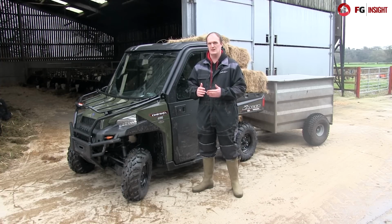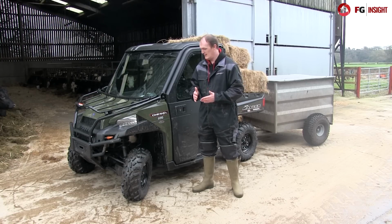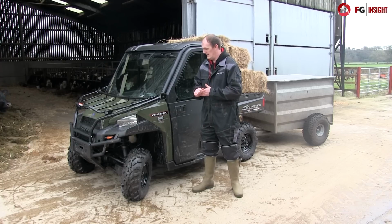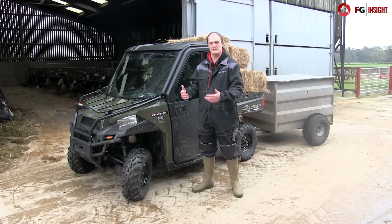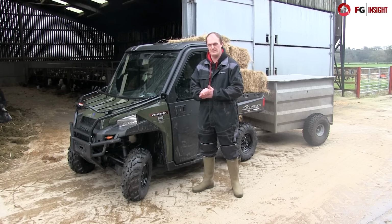and ATVs which use a continuously variable transmission, and that is the fact that you get little to pretty much non-existent engine braking. However, Polaris's engineers have been back to the drawing board and they've come up with a system whereby the transmission on this constantly stays engaged, so when you let off you actually do get some engine retardation and it holds you back. So in theory, it should be a lot safer.